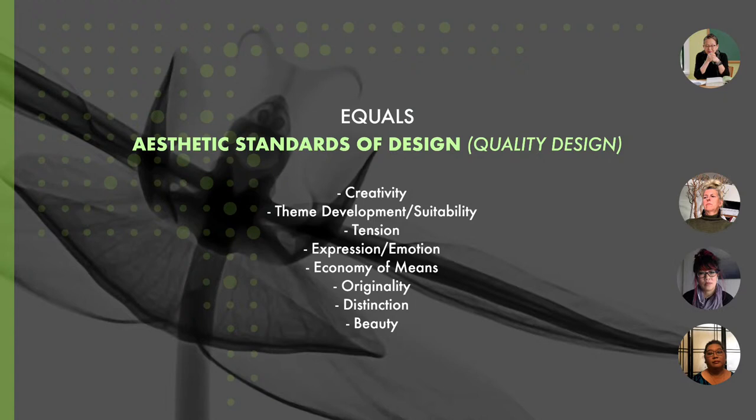Also, economy of means, which is, have you maximized the material you have to get the absolute optimum effect that you can? It's a lot about less is more. When you can do with less, but it looks like more, that would be economy of means. Originality is always important. Is there something really special about how you created it that looks distinctly original? And then, of course, the words distinctive, distinction, that a work separates itself from many others that you've seen.